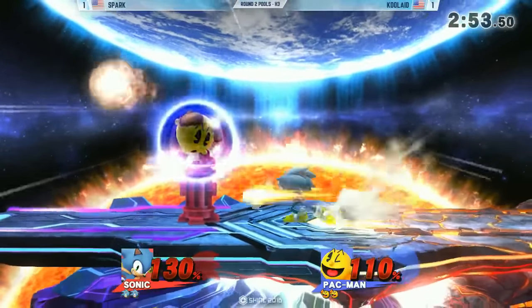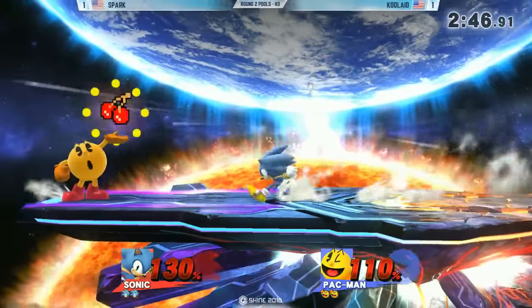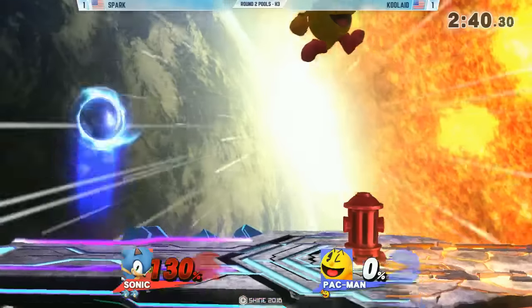Oh, that was so smart by Koolaid. He wanted to go for the tech chase, but instead backed off at the last second. Some good reaction. The apple. Oh, wow. No. Good read from Spark there. That was a great read. He just kind of threw it out. It's such a fast move, too.